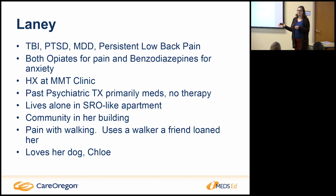She has a history of being at the methadone maintenance clinic, which she reports as being for pain. Her past psychiatric treatment history has primarily been with medication. She has never done any trauma therapy, never done really any type of therapy. She's been involved mostly in specialty behavioral health in the community, which has mostly been case management and psychiatric medications, but no targeted trauma therapy.